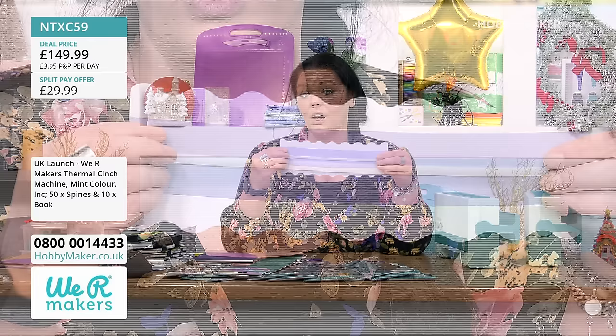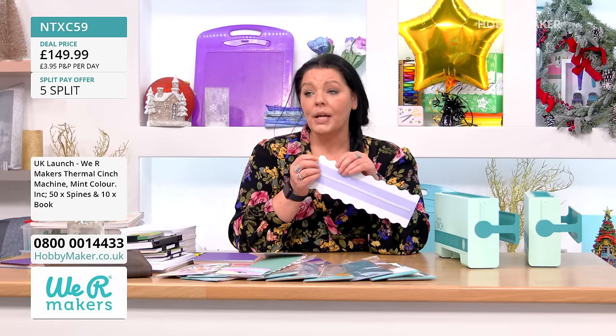I'm going to use one of the We Are Memory Keeper spines. They're really simple. They've got two score lines going across the bottom. Those score lines match the height of that strip of glue that goes across the inside. On there as well, you'll see I've got some double-sided sticky, the white bit here. That's going to help me position everything.